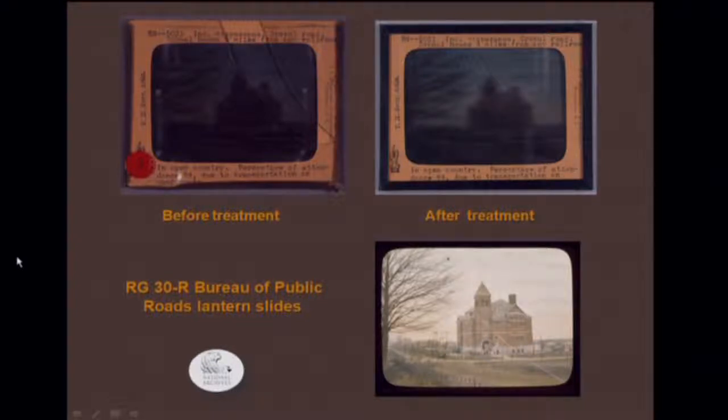Some individual small photographs we have treated for still pictures include broken lantern slides from RG30, Records of the Bureau of Public Roads, measuring approximately 3 inches by 4 inches, as shown here before and after treatment in normal and transmitted light.